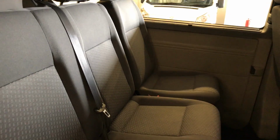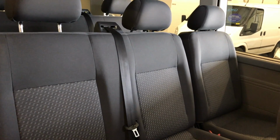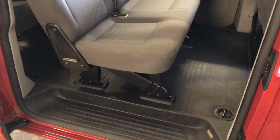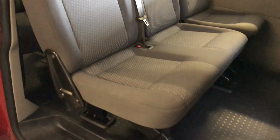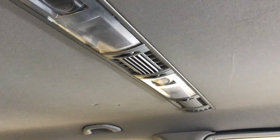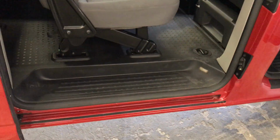And now if we have a look in the back here, I'll see if I can turn the light around so you can actually see what is going on a little bit better. So in the back here, you've got twin side loading doors, of course, and on this second row of seats, again, condition wise, absolutely spot on, no issue whatsoever. You've also then got the vents and lights in the roof at two different parts, but all again in a very, very good condition.